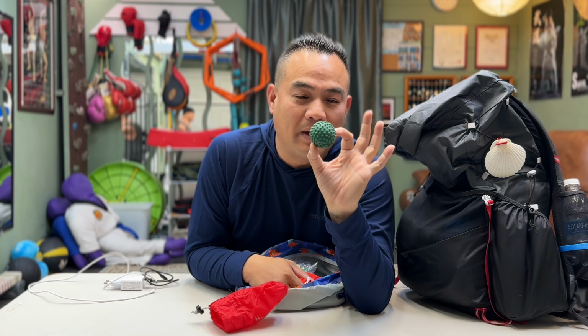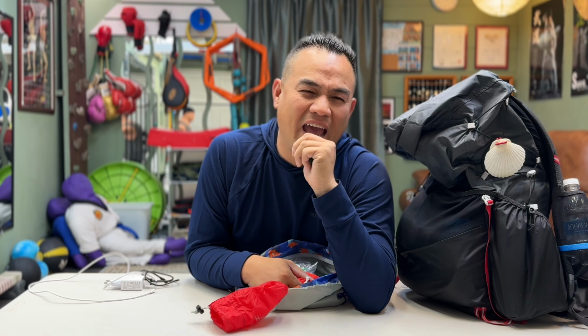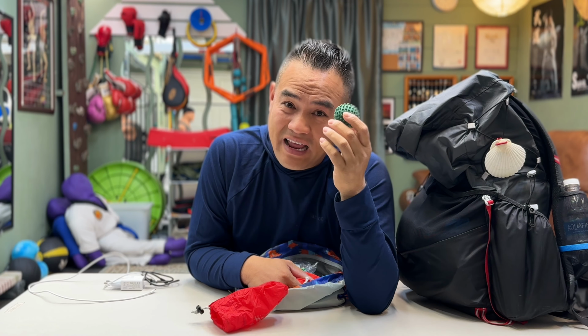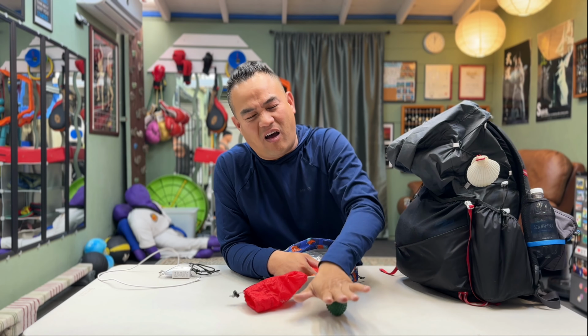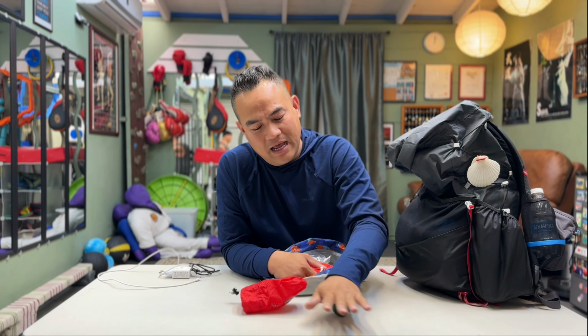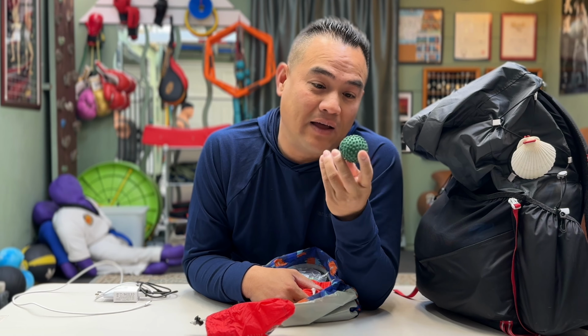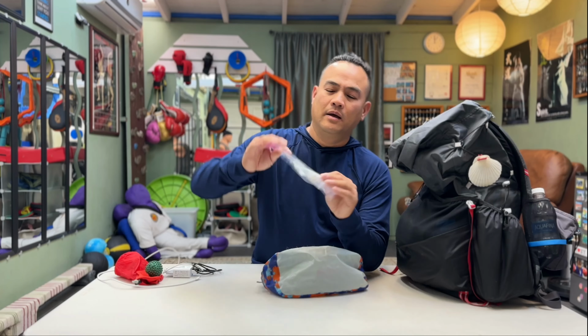Massaging ball. This was my best friend. After hiking 35 km, 37 km a day, by the end of the day, I couldn't wait to use it, put my feet on and just rub like crazy. Rubbing it. And that really helped a lot. So much that I will definitely bring it on my next Camino.